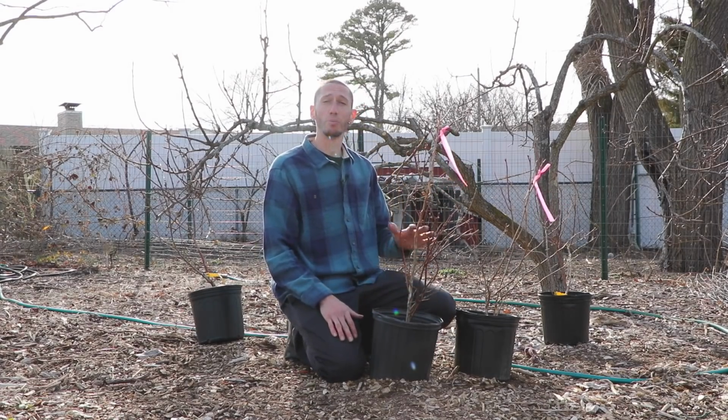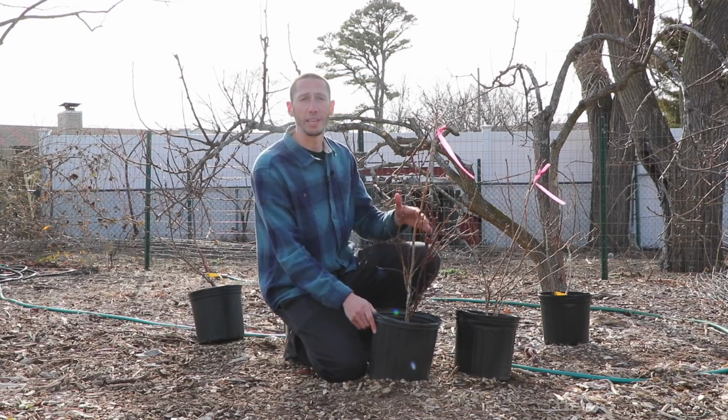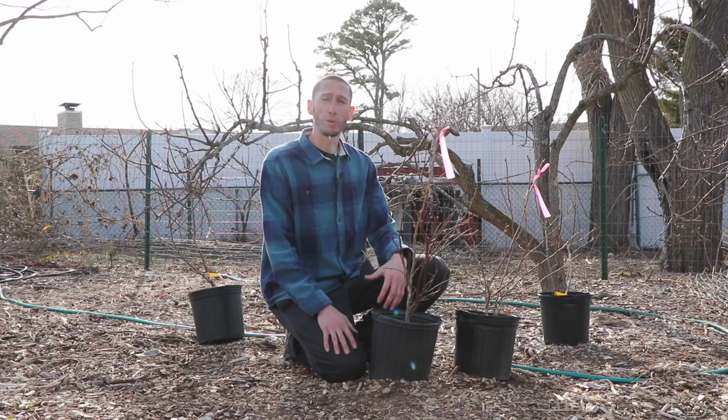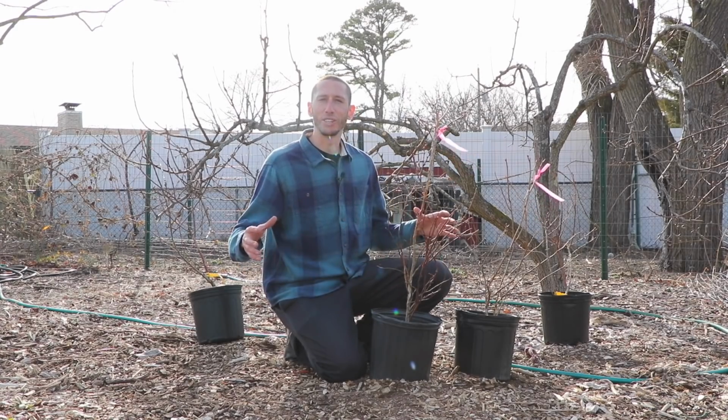This year we're going to be adding a number of blueberries. So these are 3 Aurora and 2 Elliott. These are late season varieties. It's good when you're growing perennial fruits to have early season, mid-season, and late. This way you can extend your harvest.